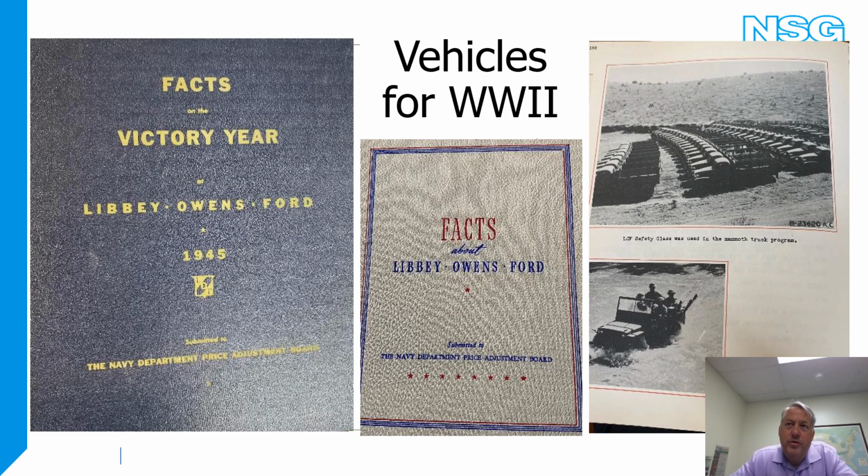And then there were two other books that I found in our archives internally. One was this book called Facts of the Victory Year, and this was put out by Libby Owens Ford in 1945. And there was another one called Facts About Libby Owens Ford. Both of these had some really interesting data and pictures that I thought were really cool. The best I could tell is because we had so many government contracts, at the end of the war, the government says, well, LOF, you better show me what you did to earn all that money that we gave you and all the stuff that we bought. You better document some of the stuff that you did. So really some great information came out of these, with some great pictures of the different Jeeps and the trucks that we did all the glazings for in World War II.